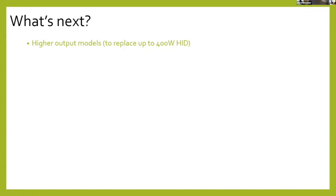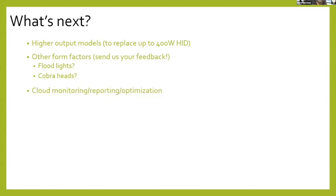Hopefully by the end of the year, we'll have a unit that's even higher lumen output that could replace up to a 400 watt. Other form factors, provide us your feedback. Floodlights, maybe more of a Cobra head design that would be more appropriate for roadways. We're very interested in listening to your feedback. Now that we have the core technology worked out, we can apply that to different form factors. So let us know where you think we should go with that.